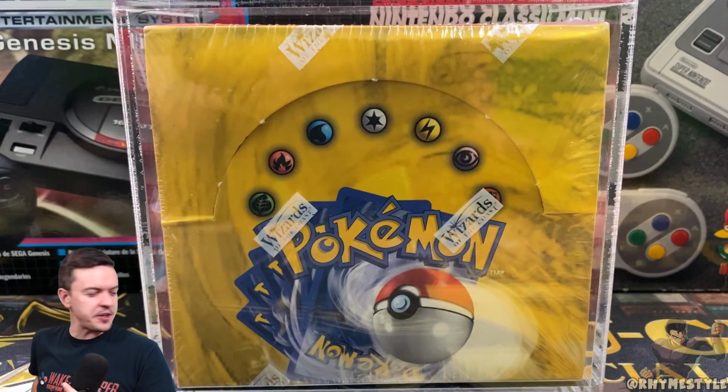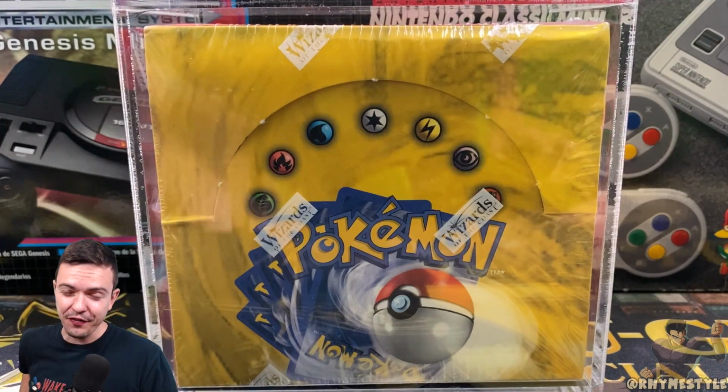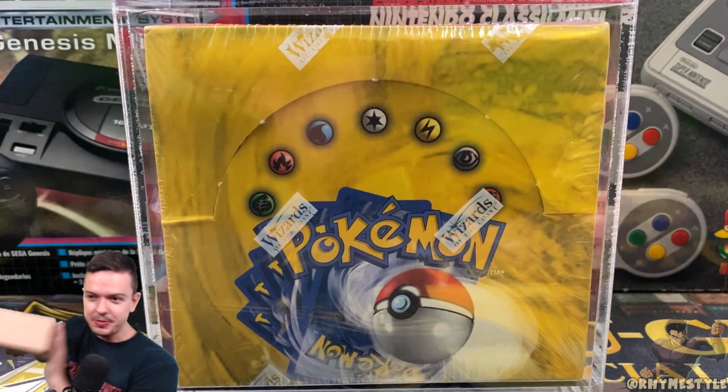Rhymestyle here, and today I got a very special opening. Today I got my hands on a confirmed, 100% confirmed Shadowless booster box, which I'm not opening. I'm not opening the actual box. We're just going to open this packaging, just so you know.